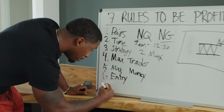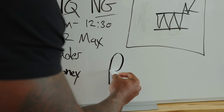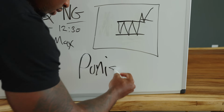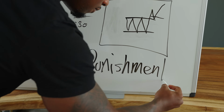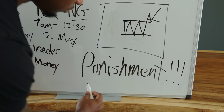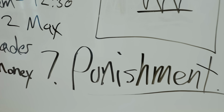I'm not gonna lie, I don't think punishment fits down here. But let's just write it here so everybody can see it, because this is the most important part. Punishment. Boom, that's the most important one right there.